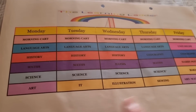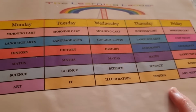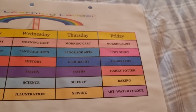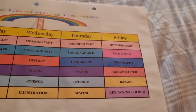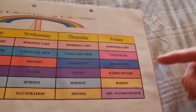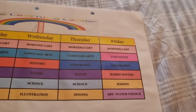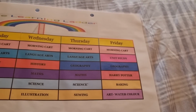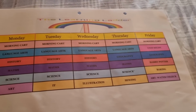Then on every day I've got one of our electives. So we've got art on Monday, IT Tuesday, illustration Wednesday, and sewing on Thursday. Then on Friday we still do our morning art. Then I've got our unit study here, which can be either seasonal, so we have different things that we might do throughout the year that are seasonal, but we also have my Scottish unit study that we're going to be doing. We do our geography lesson for the second day, we do our Harry Potter unit study, we've got baking, and then just some watercolour. We have these watercolour books from, I can't remember her name, but basically it's in the forest, in the ocean, the jungle. It's like different themed ones, which are really good. So that's basically how we're going to start off the first week.